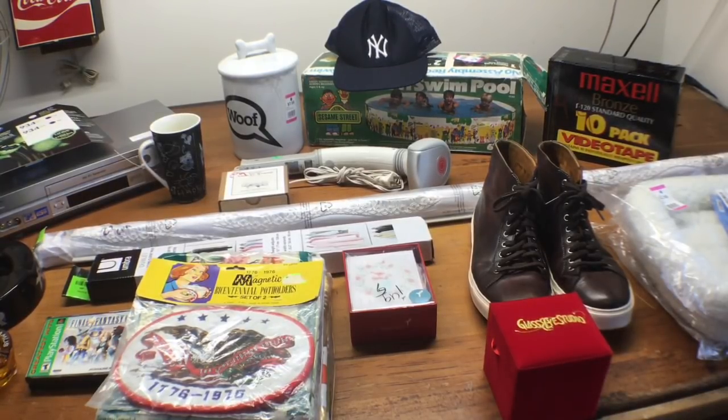Next we have these Big Smith overalls. Sorry, they're kind of long. I'm kind of trying to not to knock stuff over. Yeah, here you go. Big Smith.